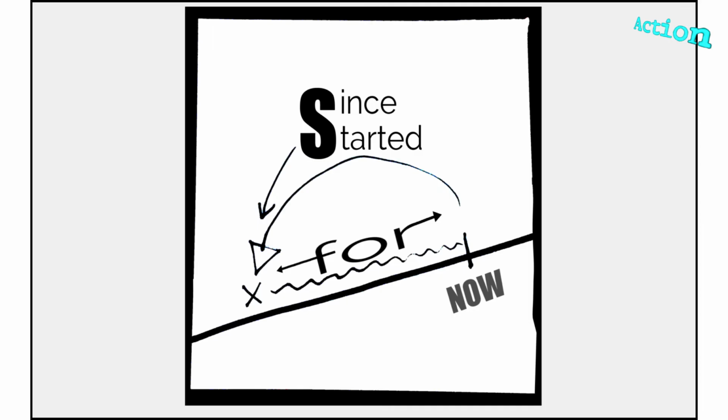By the way, with this use of the present perfect, we have to add since plus a time the action started, or for with the length of the action until now.